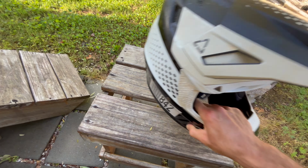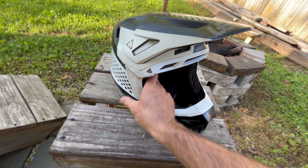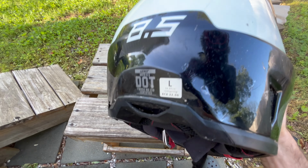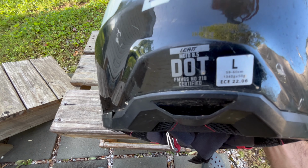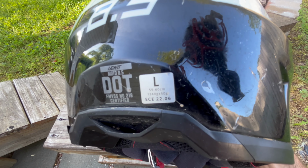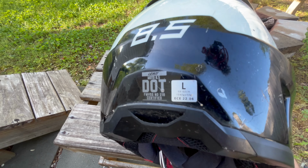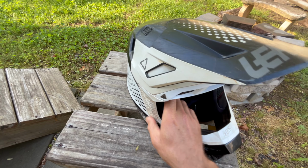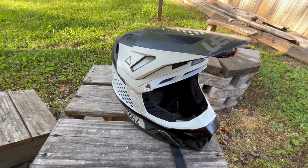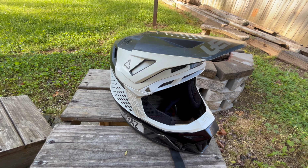So I think from a safety perspective, this is definitely one of the safest helmets out there. It's also rated to ECE 22.06, which is the newest ECE standard, which includes some new tests for rotational impacts and such. So this is definitely one of the safest helmets on the market.